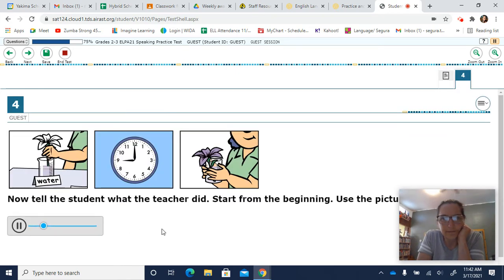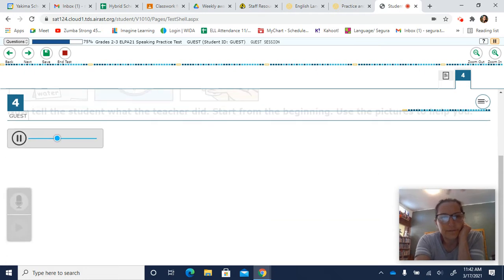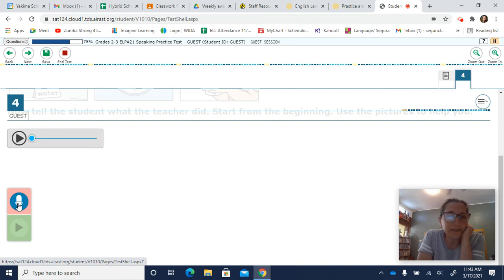Now, tell the student what the teacher did. Start from the beginning. Use the pictures to help you. I had to scroll down to find the microphone, and then I'm going to scroll back up to look at the picture.